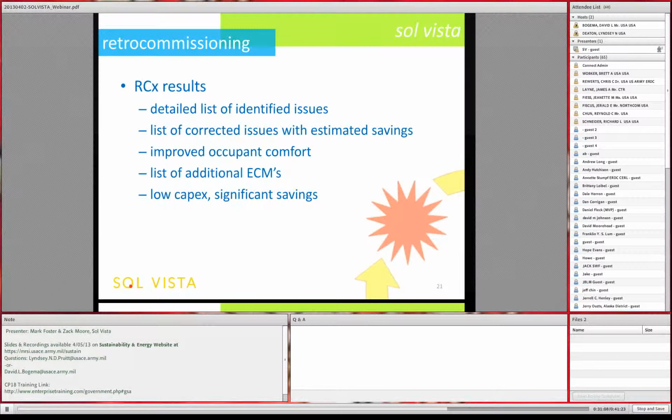So the result of a good retrocommissioning is that you're not only getting a detailed list of the issues that you've come across in this equipment and controls, but you're also providing the list of issues that were corrected during the retrocommissioning. And along with those list of corrected issues, what are the estimated savings so that you can justify the retrocommissioning activity. Improved occupant comfort.